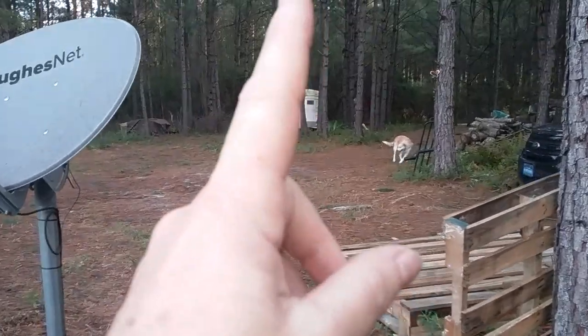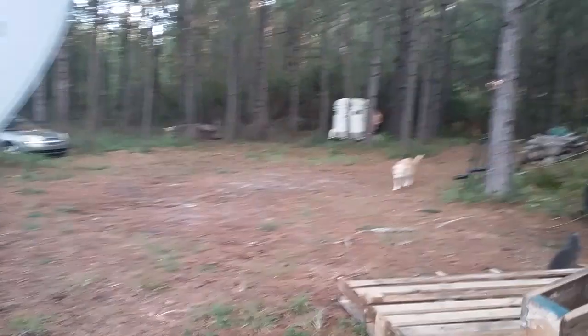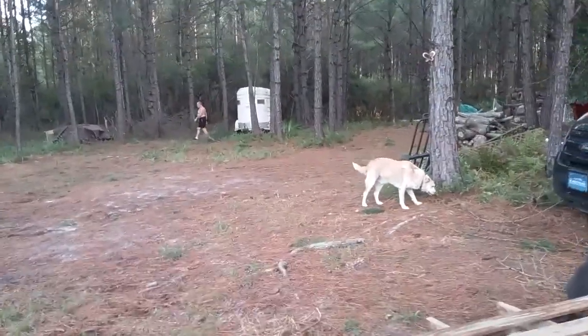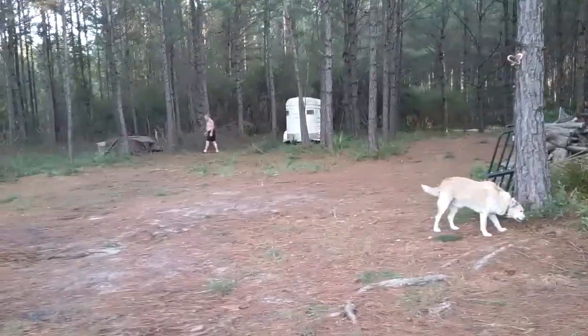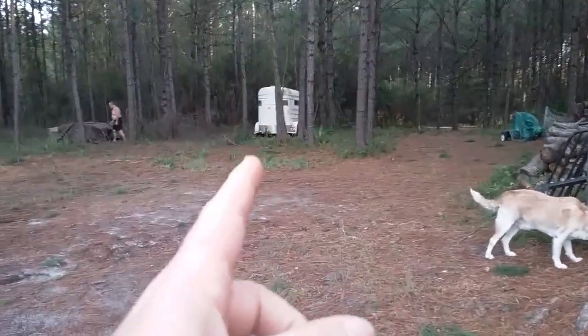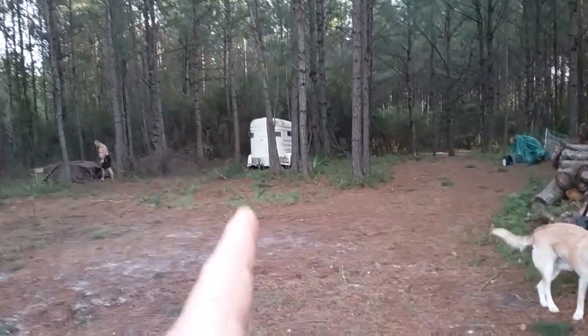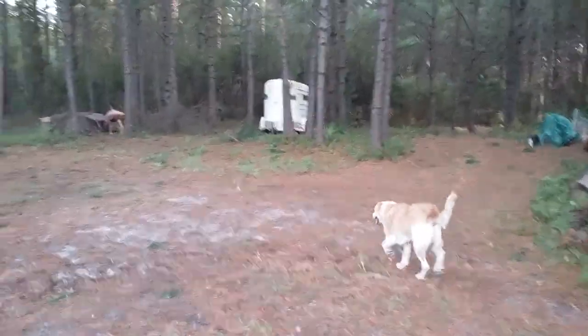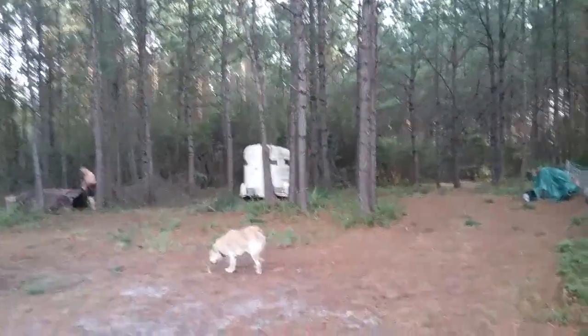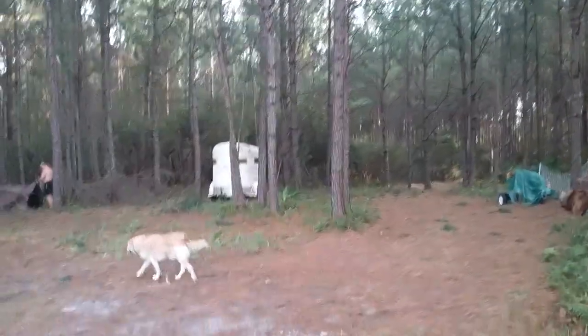Our little buckling rode out the storm in the horse trailer because our older buckling Pilot would not allow him into his shelter. So we pulled him and we kept him in there during the entire storm. And it was tucked between two trees, so we weren't worried about it. And he did really, really well. He was safe, dry. He had everything he needed in there. And everybody else did really well.